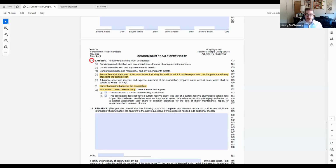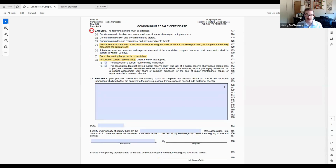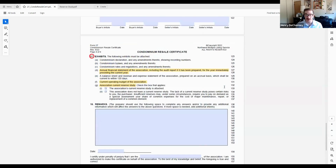And then current operating budget. Every association has to vote on a budget every single year, so that has to be included. And association current reserve study. There's an option that says this association does not have a current reserve study. The lack of a current reserve study poses certain risk to you, the purchaser. Insufficient reserves may, under certain circumstances, require you to pay on demand as a special assessment. That's why it is a major red flag if they don't have a current reserve study, or one from within the last 2 or 3 years.